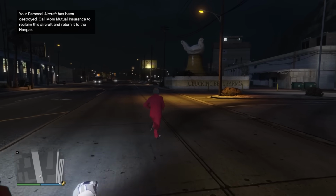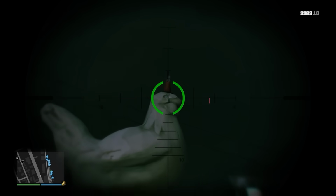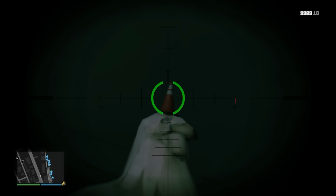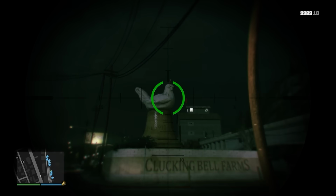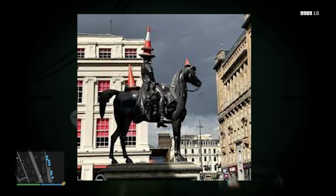By now we all know that the chicken statue out front of the Clucking Bell Farms has a traffic cone on its head, but you might not have known that this is a reference to the equestrian statue of the Duke of Wellington in Glasgow, where it's become a tradition to place traffic cones on its head.